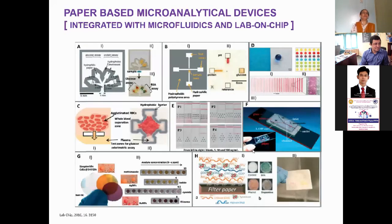And currently we are working on paper-based microanalytical devices. You have seen that our lab has already developed microfluidic platforms and paper platforms in the form of lateral flow assay. Now we are interested in assays where many analytes can be detected simultaneously using color, or different combinations of gold and silver nanoparticles and other reagents, and electrochemical devices also. So this is our aim for the days to come.